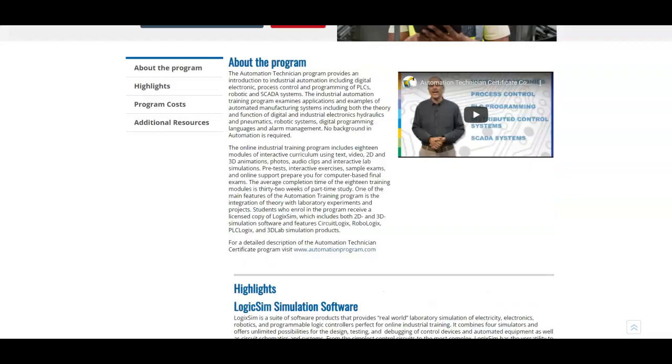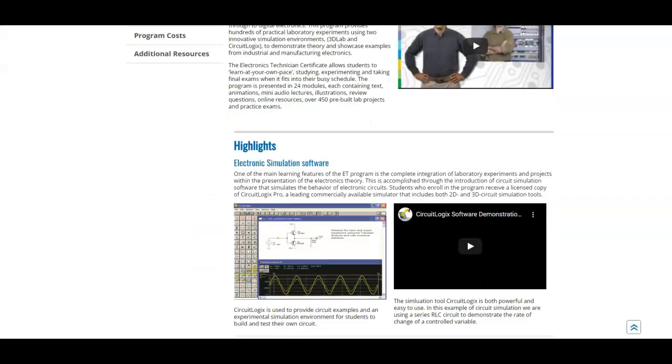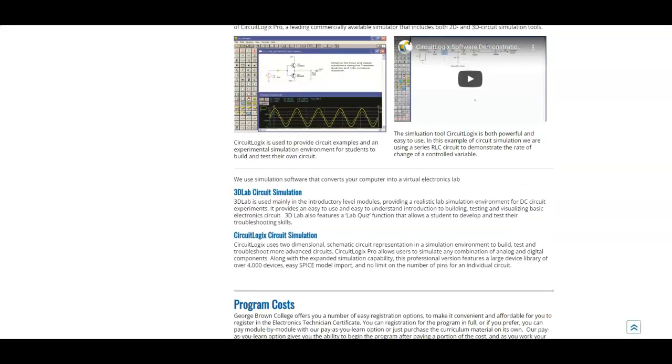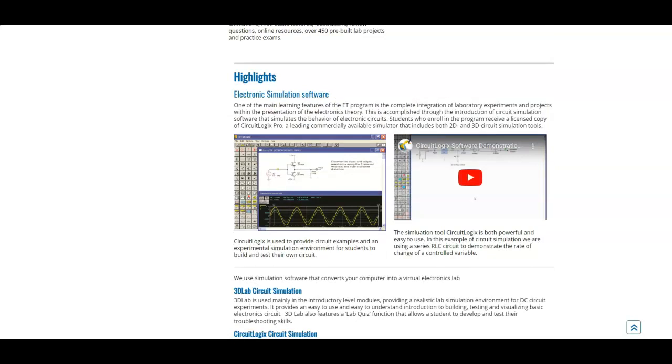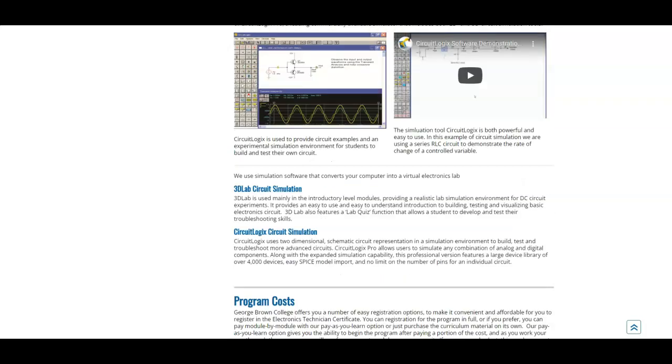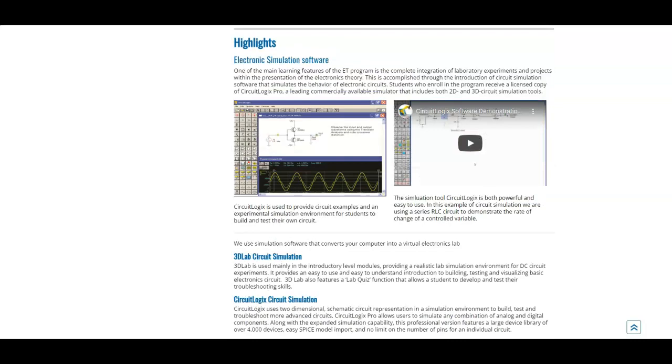And this online training, while you can benefit from it, there are much better solutions out there. That's my opinion. Okay, so we look at the electronics. Now, in truthfulness, I like the electronics simulation program. I'm not an electronics guy, but I do know that this has value. But what's interesting is you can go out and get the 3D circuit simulation without having to pay the expense of $1,760 for the course. I would recommend doing that, taking some training, and you can get training for electronics anywhere. They're all over the place.